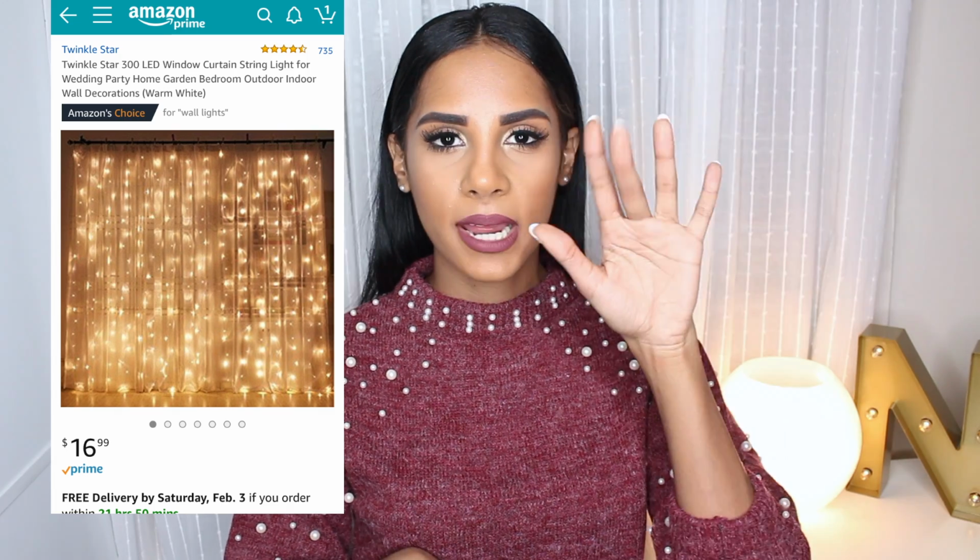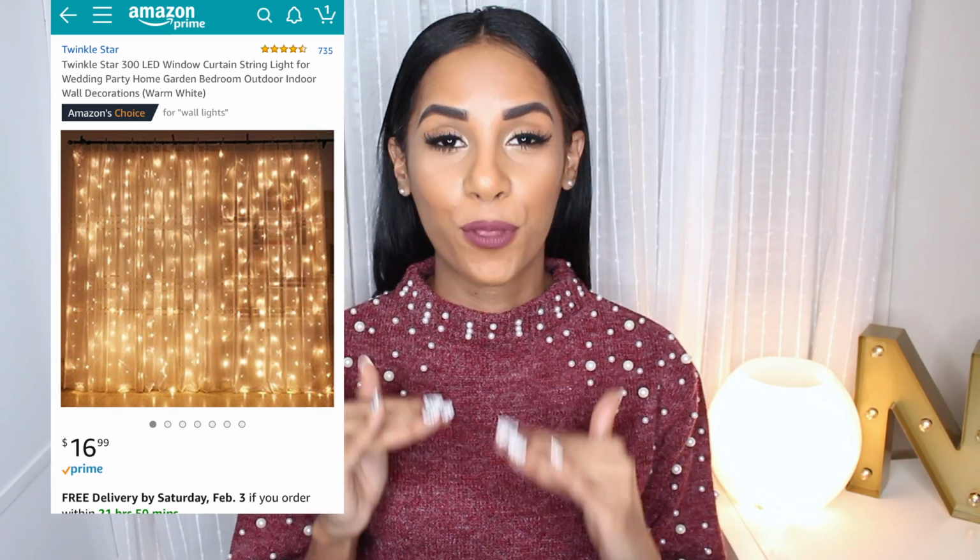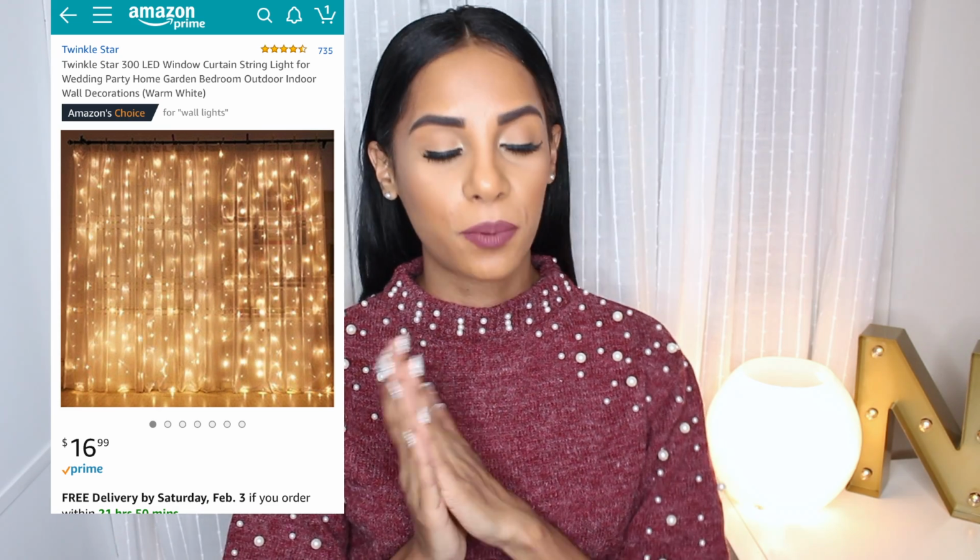Another thing that I got for my room are the twinkly lights that I have on a side of my wall. Basically, they're like wall lights. So awesome. These lights have been going strong for over 3 years, which is amazing, especially for the price like I mentioned. And I just think it adds a nice touch. It adds that Tumblr-esque aspect of it, and it also gives a really pretty look to your room, and it gives you light as well.